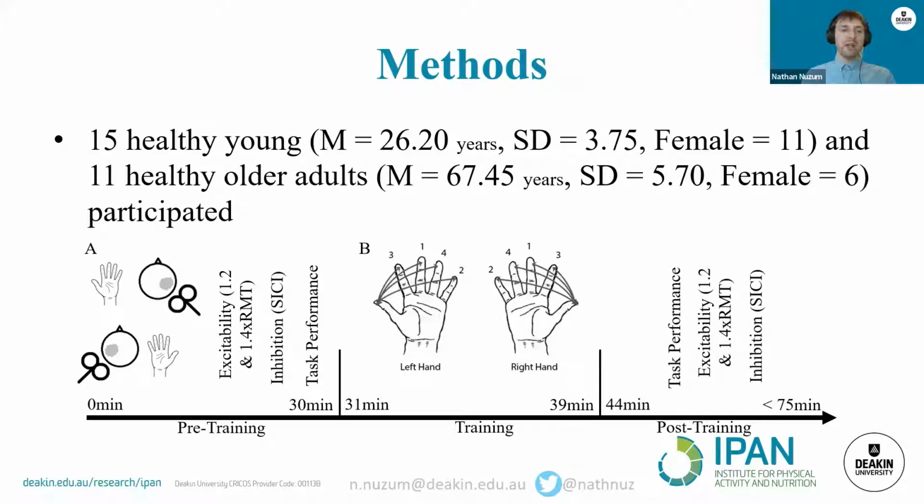In total, we had 15 healthy young and 11 healthy older adults participate in the study. TMS was conducted over both hemispheres, both motor cortices, under resting conditions to elicit excitability and inhibitory responses at the abductor pollicis brevis and in the extensor digitorum communis, so muscle of the thumb and digit extensors. Following the pre-training TMS measures, participants were familiarized with the task itself, the movement sequence, and then their performance was assessed on both their left and right hands, with performance being the number of correct sequences completed within a 30-second period.